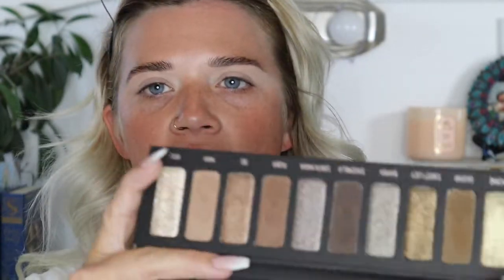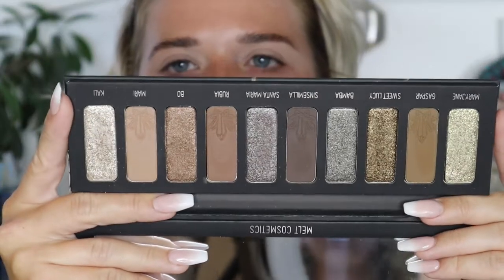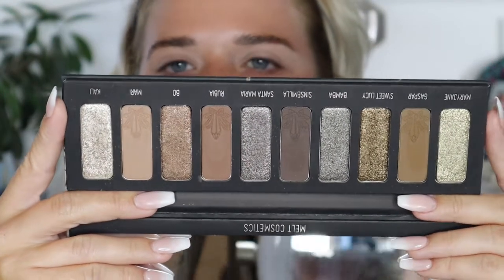This is my first Melt Cosmetics eyeshadow palette. I've wanted the Gemini palette forever, but I do want to get it on sale, so I'm kind of holding off. I did actually get this one on sale. This is such a gorgeous neutral eyeshadow palette. I love the colors of it. I'm really excited to try the formula. I've heard both good and bad about their eyeshadow palettes. I've heard that they're flaky. I've heard that they blend incredibly. So I did definitely want to try it for myself.